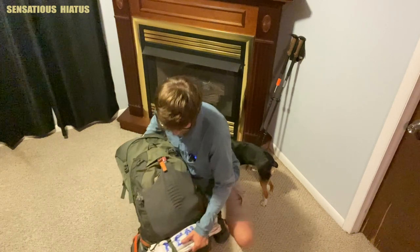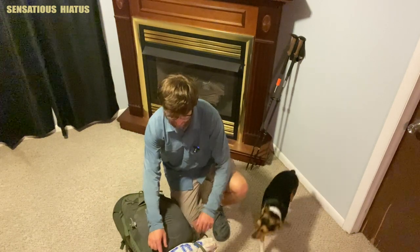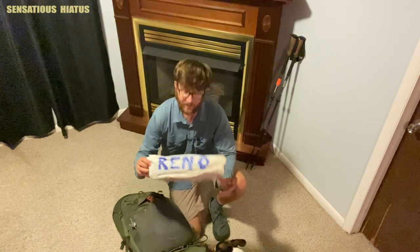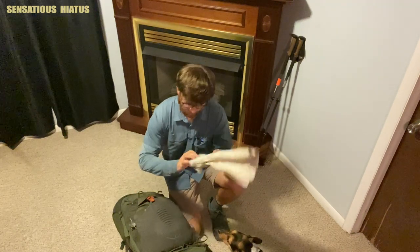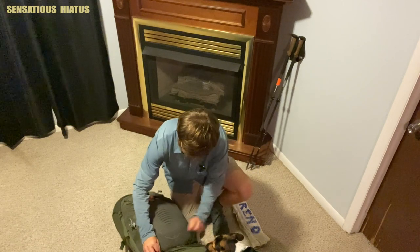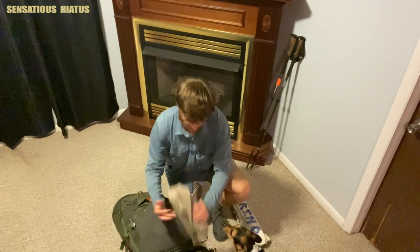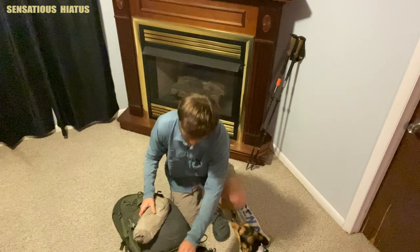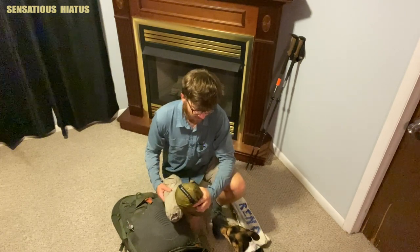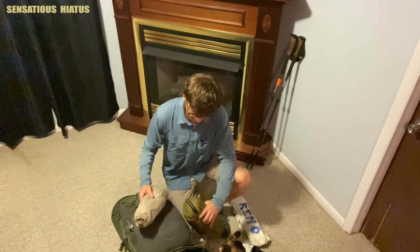Yeah, I guess we'll just start with the bottom pocket. This is my Tyvek for the ground sheet. And then I hitched into Reno, so I just wrote Reno on it. Worked well, got me there. And then I've got Frog Togg rain pants. Here's my tent, that again, Big Agnes Fly Creek UL2.